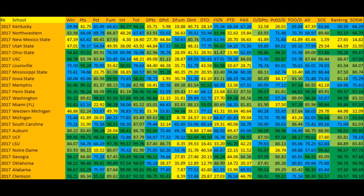And then, of course, you get to Penn State versus Washington, 99.37 for Penn State versus 98.55 for Washington. So slight advantage for Penn State, but this is definitely a game that I think can kind of go either way based on the overall data. And then, of course, you get to Miami versus Western Michigan, 81.90 for Miami versus 60.28 for Western Michigan. This game, Miami's pretty much favored for the most part.